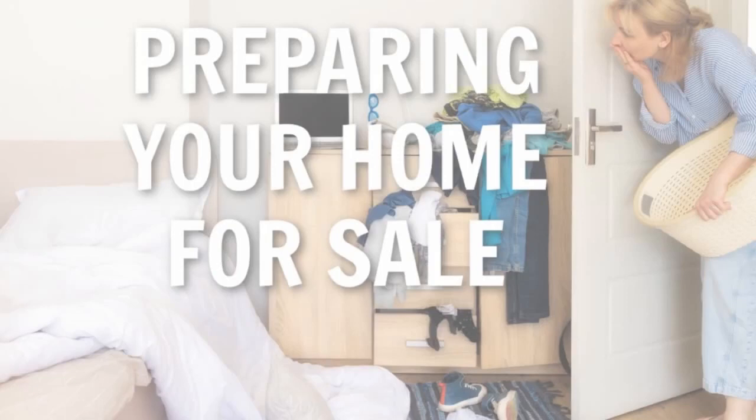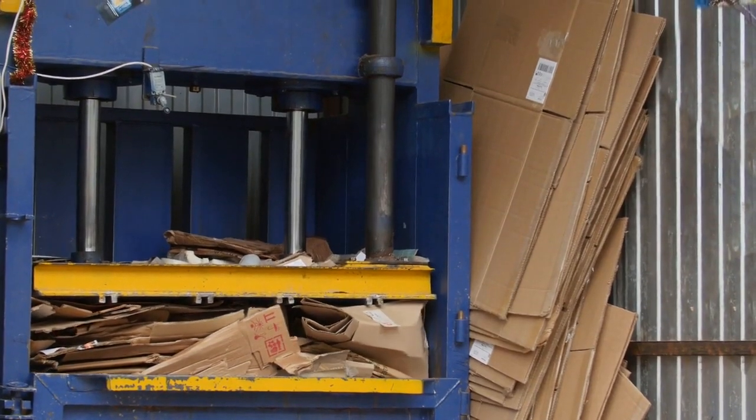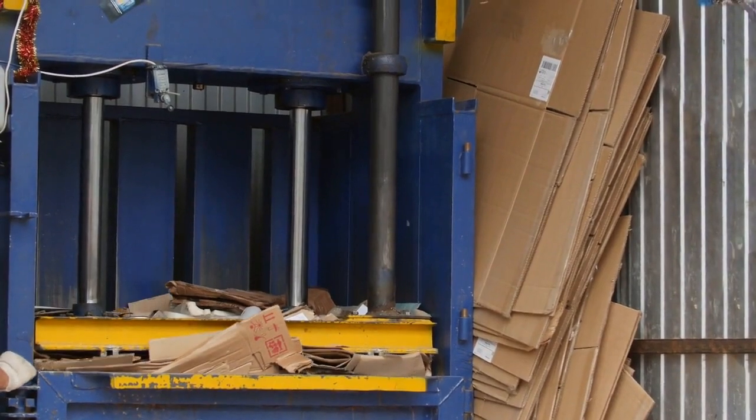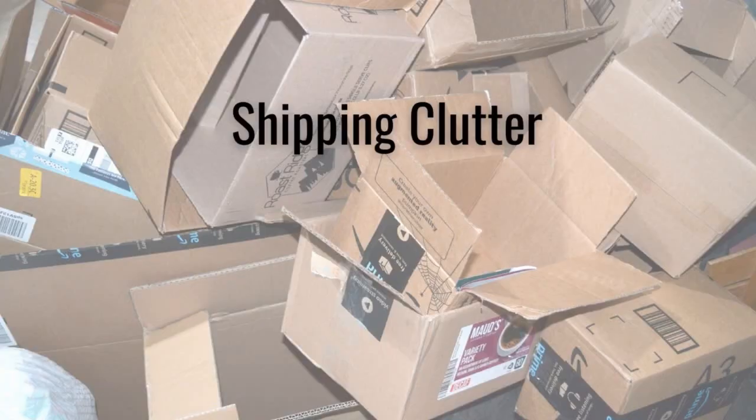This is something that I want you to think about doing starting today, even if you're not planning on selling your home right away, because this will give us an opportunity just to have our ducks in a row and have our affairs in order. All right, shipping clutter is the first thing that we're going to talk about today.